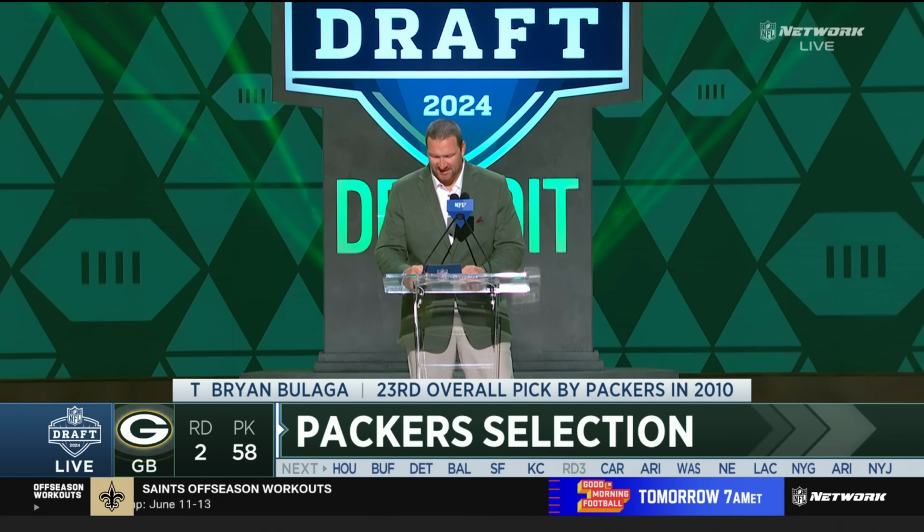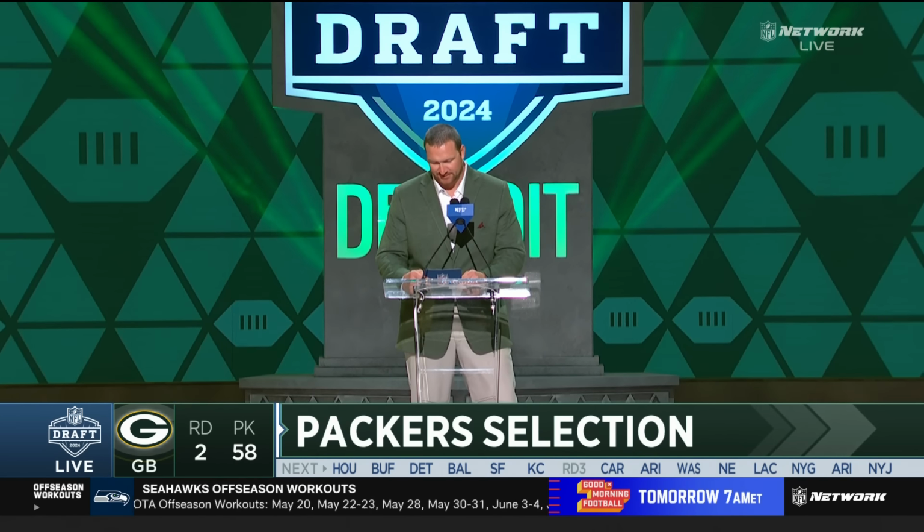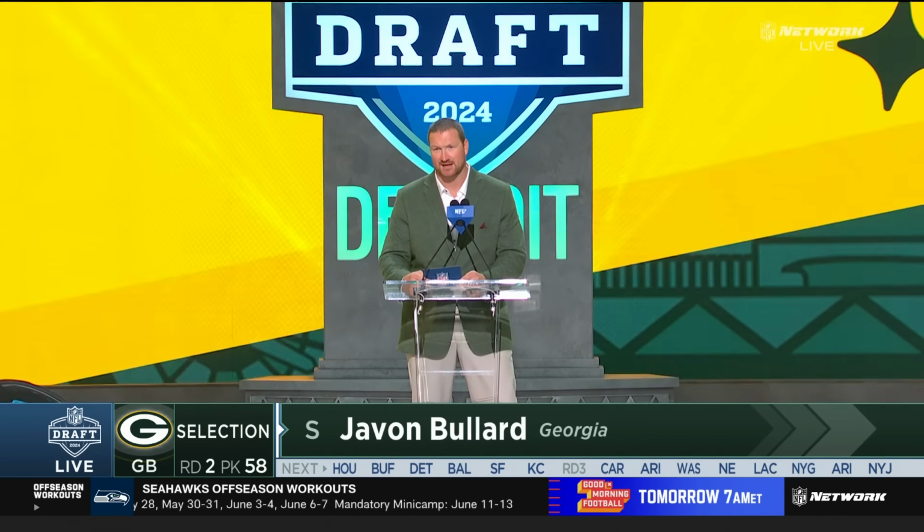With a quarter of 58th million people in the 2024 NFL Draft, the Green Bay Packers select Javon Bullard, defensive back, Georgia.